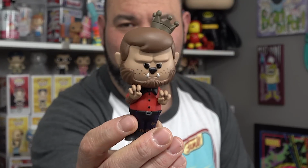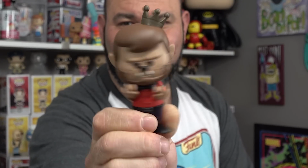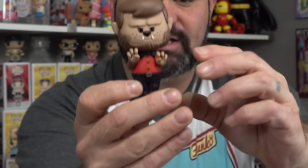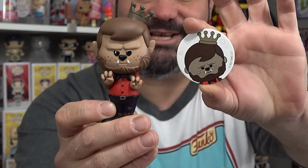And here he is, guys. 4,000 piece Freddy as Werewolf. Very cool. And then check this out. Here is his card. Freddy as Werewolf, 1 in 4,000 piece. There's a little picture of Freddy as Werewolf. That's a sick soda. Very exciting soda. Very happy to get these sodas.